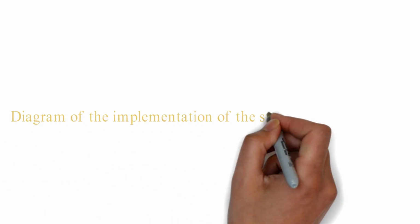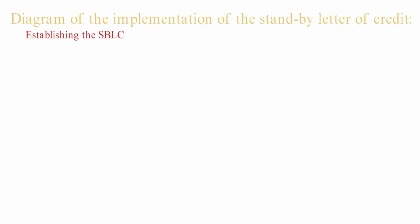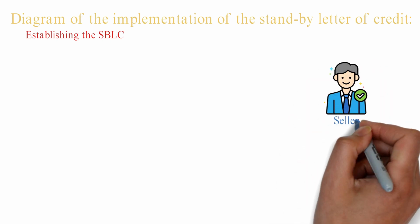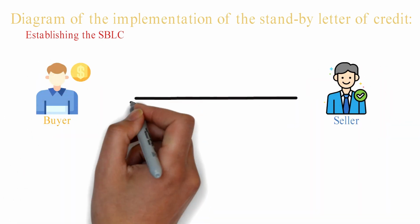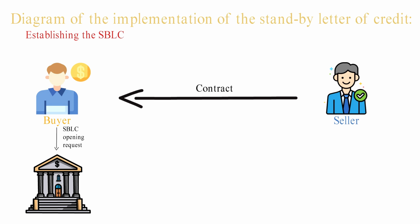Diagram of the implementation of the standby letter of credit, establishing the SBLC. First, negotiation of the contract. The seller and the buyer agree on the terms of the contract, the amount of the sale. The seller will then be the creditor of the sum of money and the buyer will be the debtor. Second, request for issuance of the standby letter of credit. The debtor, customer or buyer asks his bank to set up the standby letter of credit.